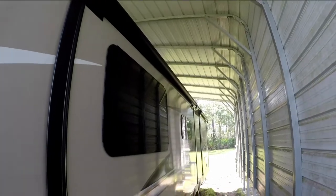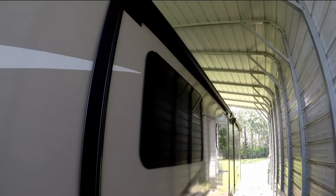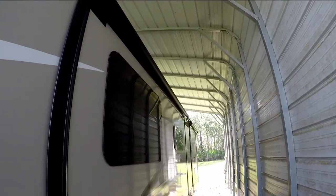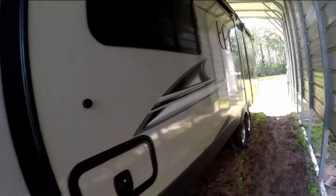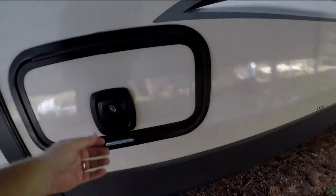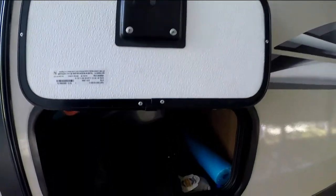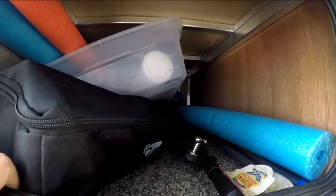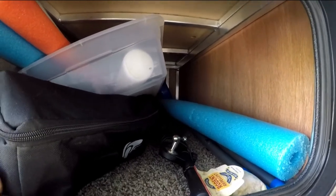Also on top, we do have the slide out awning on it, so if you're parked underneath leaves, the leaves will land on the awning and not your slide out, so that helps out with the longevity of it. Storage container with magnet. That's pretty nice. I don't know how visible this will be for you, but this goes all the way underneath the bench under the dining table.